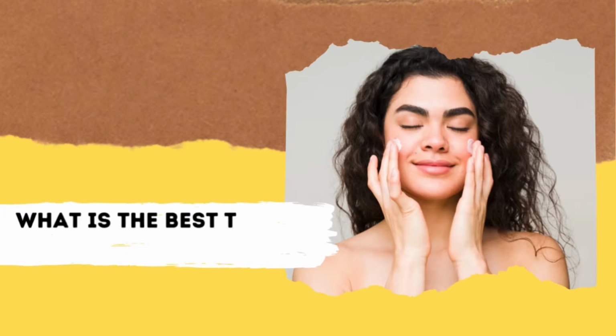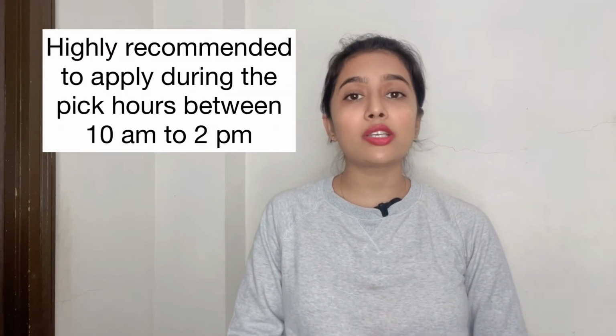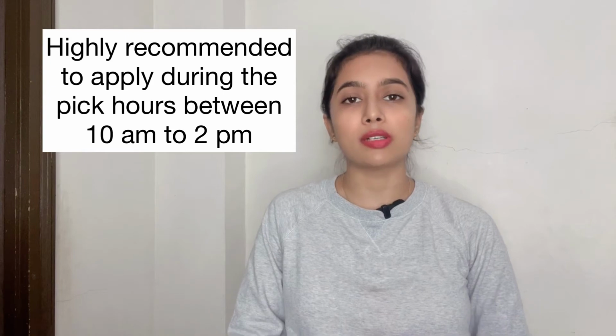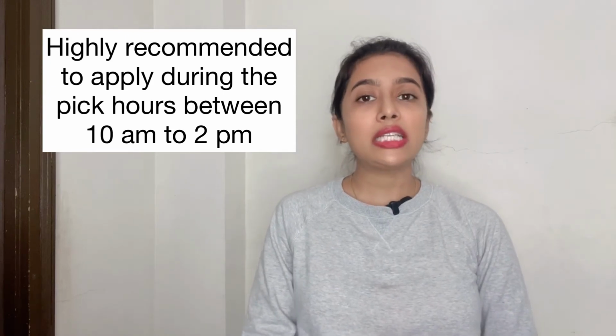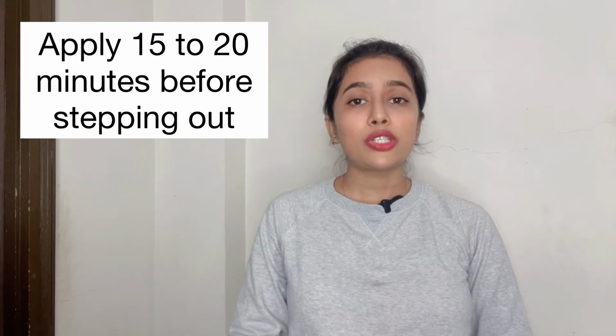Now what is the best time to apply sunscreen? See, ideally every time you are going to expose your skin to the sun is the best time to apply the sunscreen, but it is highly recommended to apply it during the peak hours. The peak hours in India are between 10 a.m. to 2 p.m. So you need to apply it during that period, and you need to apply it 15 to 20 minutes before you go out in the sun.